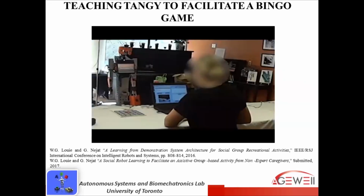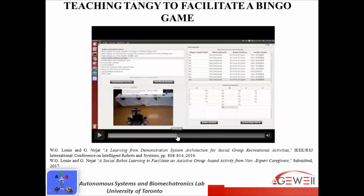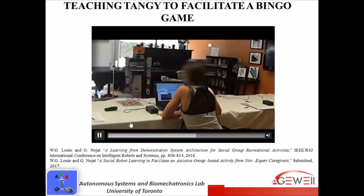They could teach the robot to call out bingo numbers, and could play background music for the robot. Here's the robot saying a number and then pointing to its tablet to display that number. This could be done any way that they wanted. This is the view they also had on the computer, so they could see, for example, what the bingo cards look like, so they could teach the robot how to help a person. For example, the robot would now recognize that someone is asking for help and come over and check the card to see what type of help they need.